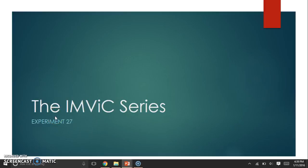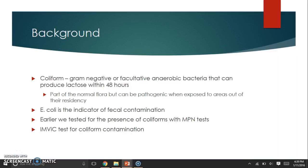All right, so experiment 27 is the IMViC series, a set of biochemical reactions. Just a little background right here. If you remember, we talked about coliforms, and they are gram-negative, facultative anaerobic bacteria that ferment lactose within 48 hours. They're part of your normal flora in your gut, but can be pathogenic if they get out of areas that they are not supposed to be in. Like if you have a coliform in your heart or brain or something like that, it's probably bad.